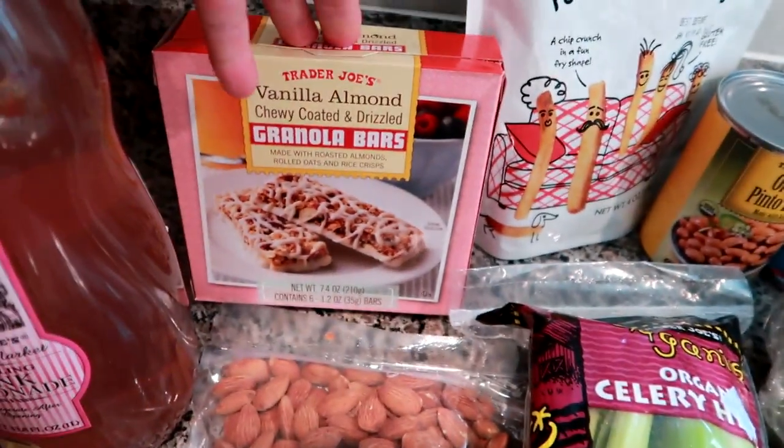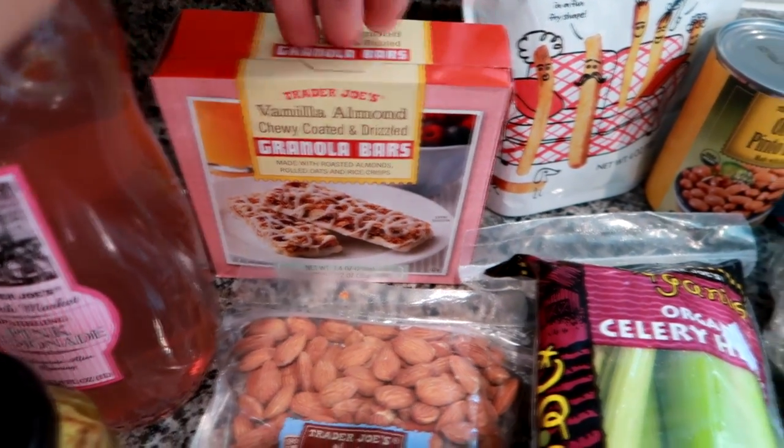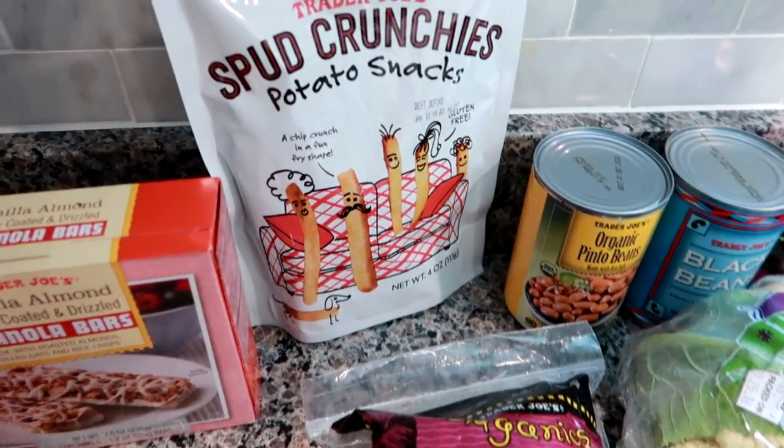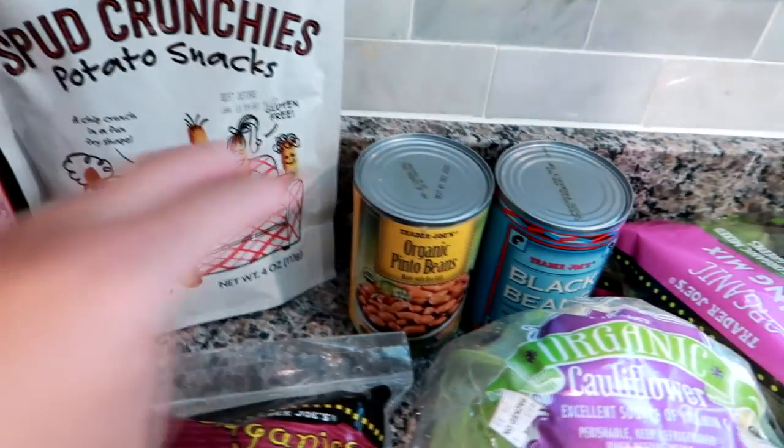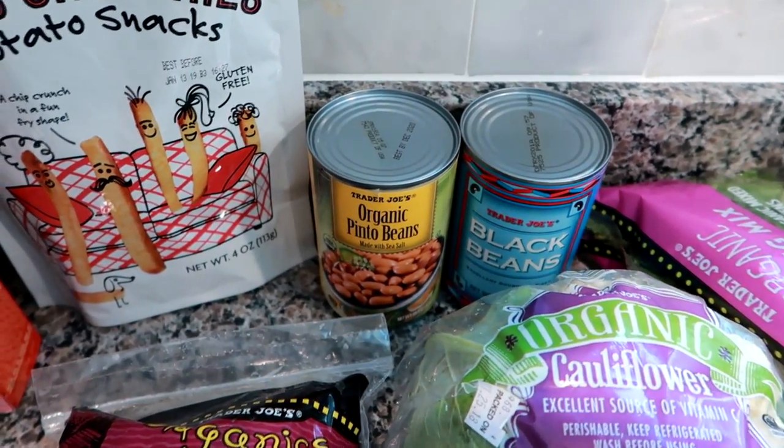Matt's favorite granola bars from there, which are the vanilla almond, chewy, coated, and drizzled granola bars. He loves those. I got some little potato stick kind of chips, some pinto beans, and some black beans because I need to replace both in my pantry cabinet.